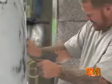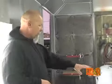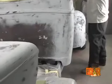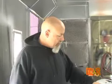Here at this shop, we de-trim everything as far as we can. So the hood's off the truck, all the emblems, all the door handles are off. When I paint a vehicle, and I do all the painting here myself, I like to make sure that when I'm done with your automobile, you think it came from the factory that way. So everything that is supposed to have paint on it gets paint on it.